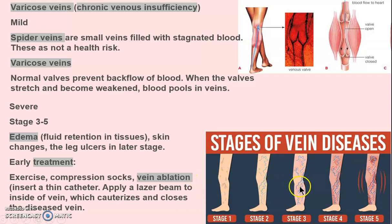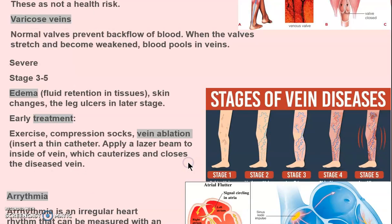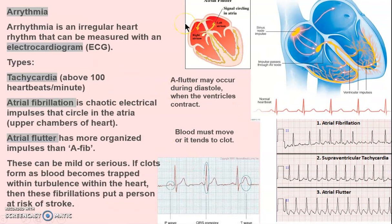What we don't want is to go to a stage 3, because here they are going to require something like vein ablation or something more serious like stripping. In ablation, a catheter is used and then a laser beam, and we just seal those off, and then new blood vessels form. We get ulceration in stage 4 and 5, and these could be life-threatening. Okay, all sorts of serious infections there. So it's one of those disorders that can be serious.